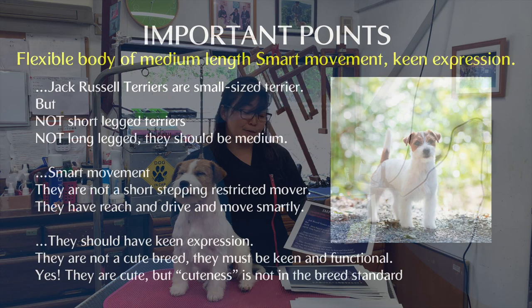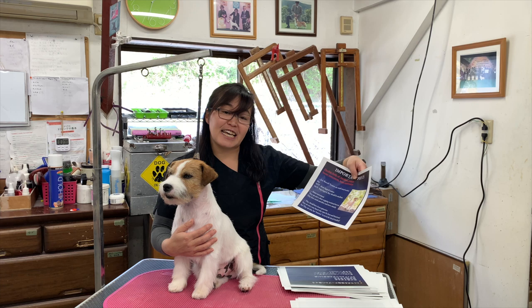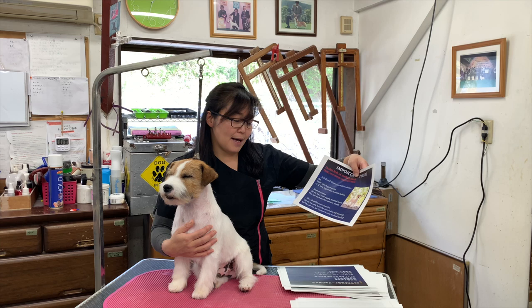Jack Russell Terriers are small sized terriers, but not short-legged terriers, not long-legged. They should be medium. And smart movement. They're not a short-stepping, restricted mover. They have reach and drive and move smartly. They should have keen expression. They're not a cute breed. They must be keen and functional because they are working terriers. They are cute, yeah, but cuteness is not in the breed standard.